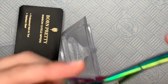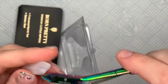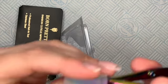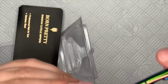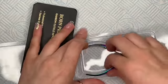They come with that little plastic cover to go over the head, just so that you don't cut yourself or cut anyone else, because that would be dangerous. Health and safety, you know, safety first and all that. So those are the nippers.